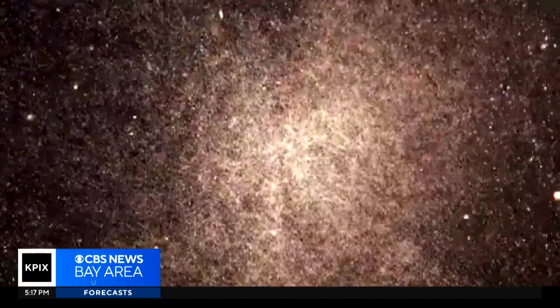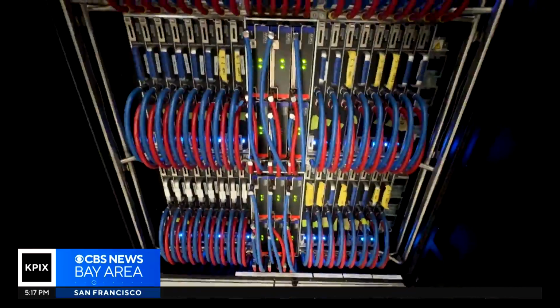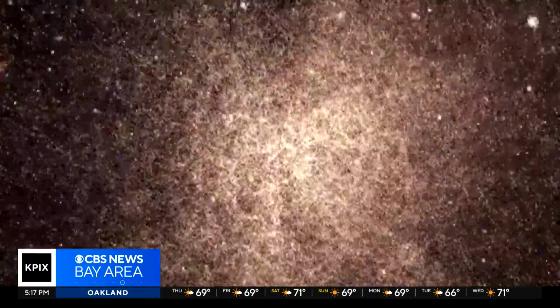But what Carter does know, what used to take days to compute, will now only take hours. Well, the Doudna supercomputer will be built by next year and go online in 2027. Currently, the world's fastest computer, El Capitan, is also in the Bay Area at the Lawrence Livermore National Laboratory.